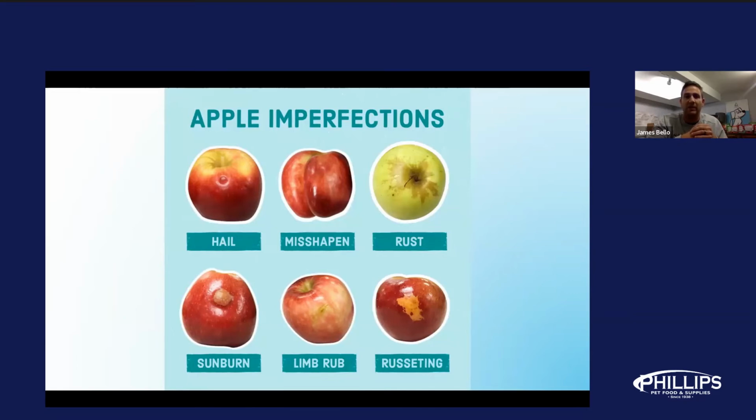Like I talked about earlier, I'm sure plenty of you, if you live in an area that has apple orchards, have gone to an apple orchard and picked apples. Those apples on the trees don't all look the same. Here are some of those imperfections within those apples. But when you really think about it, every one of these apples has the exact same nutritional density as the apple that looks perfect and clean.